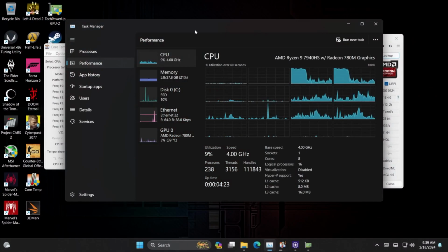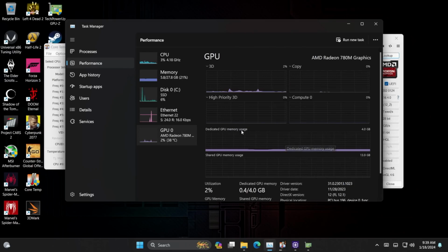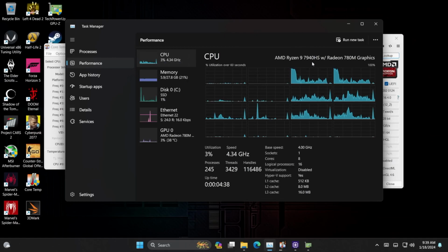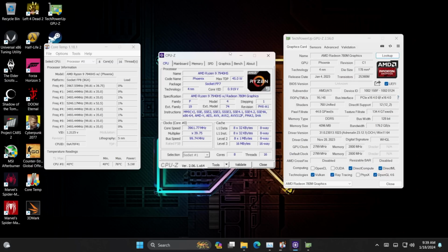So I've been doing some testing so far, and yeah, this little PC is quick, and it really comes down to that 7940HS. We've also got that 32 gigs of 5600 in dual channel, and the Radeon 780M iGPU. This does clock up to 2800 MHz because we do have that HS variant, so we can get a little more out of this. And when it comes to the TDP, I mean, we're getting basically the most we can get out of this 7940HS.